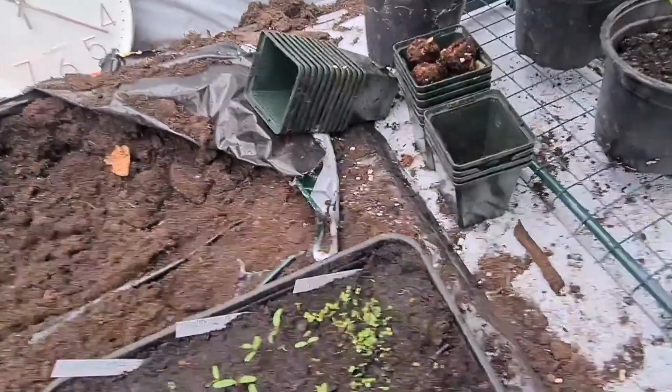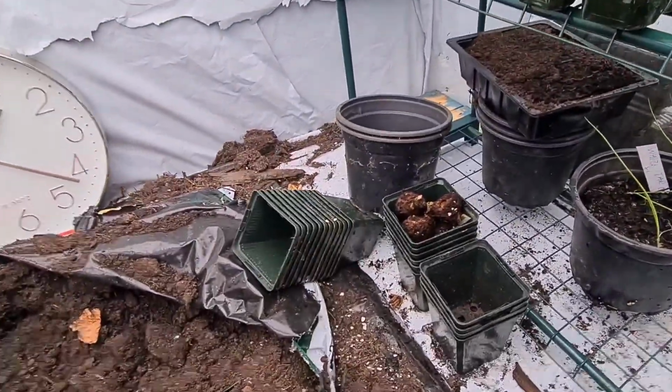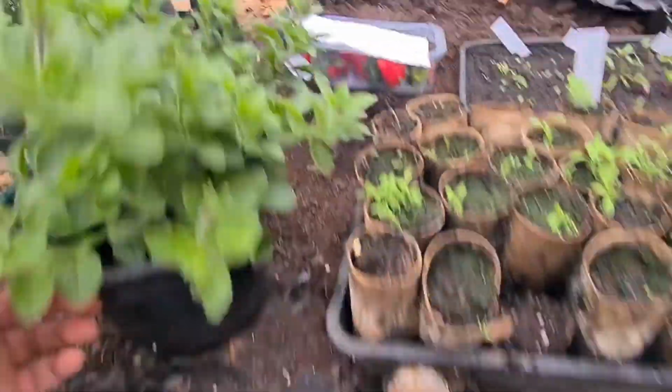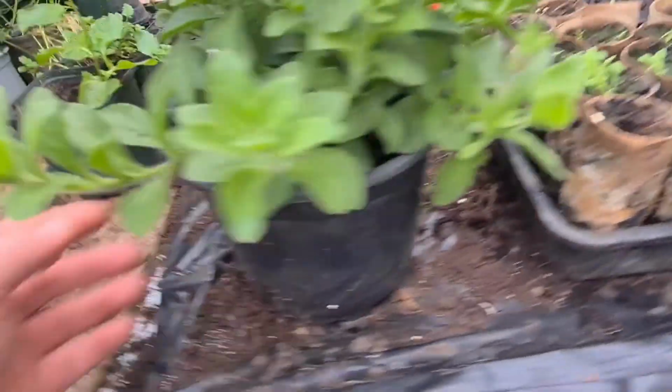I think 3 of them were lupins actually. I've just given these a good feed today. Look at this. This is absolutely shot up. Let's just get this down here. That's just knocked my toilet tubes over.